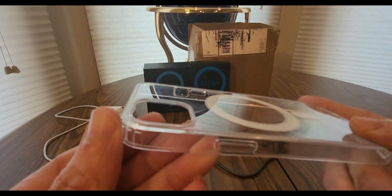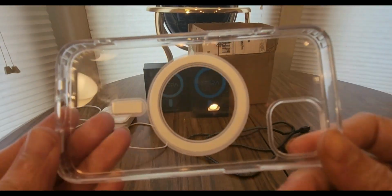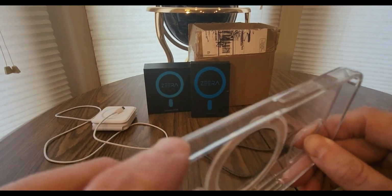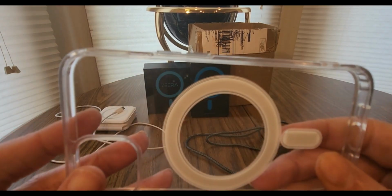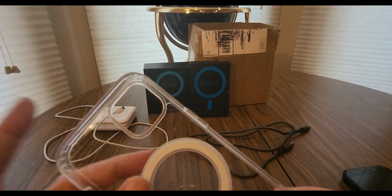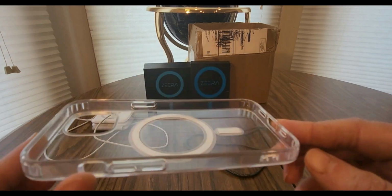There we go. Side button control. So it's kind of hard to really do this video, but you know how it is. Definitely nice see-through clear. I like the clear cases because if you turn the light on, it kind of glows.